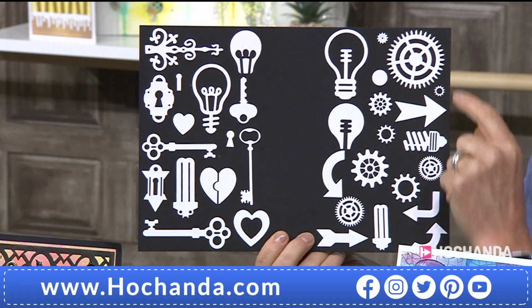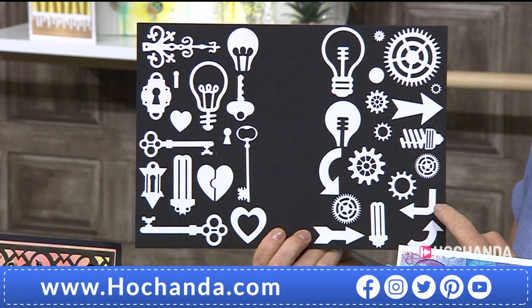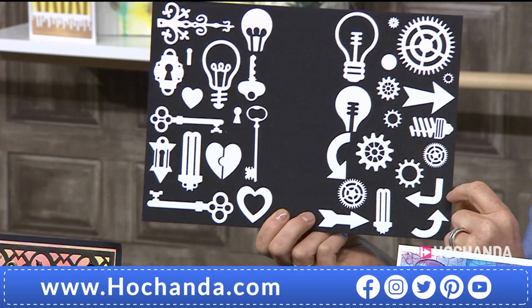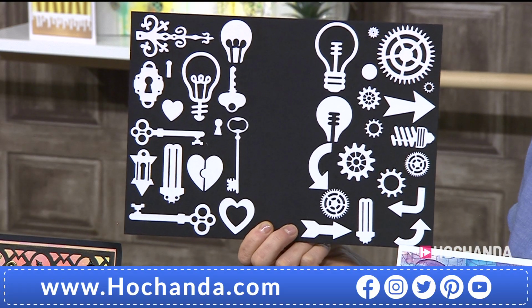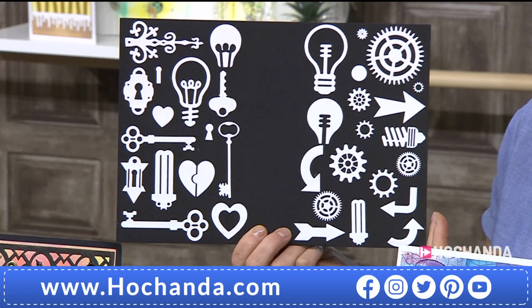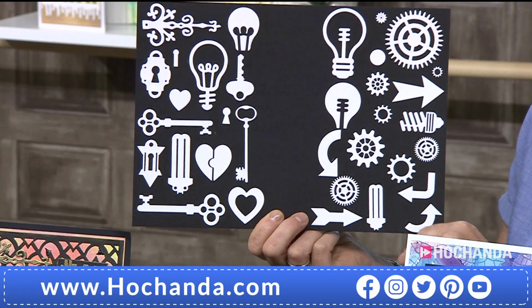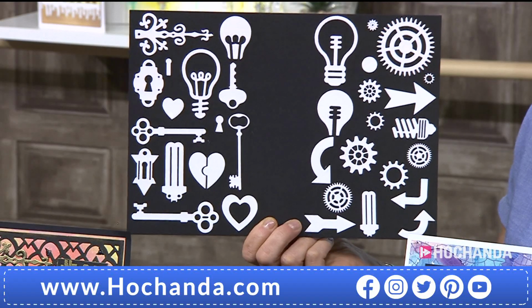Always popular, your cogs and your keys as well. And you've also got your arrows. I think these would be great using them in your journals or your planners. Yeah, they are, especially, you know, putting direction to those meaningful words that you're going to put in there. Yeah, it's fabulous. And with dies, you can just cut these out. You could have them in the pot at the side of your craft station. And then when you think, I need to add something, something's missing, you've got those shapes right there to start adding to your projects.